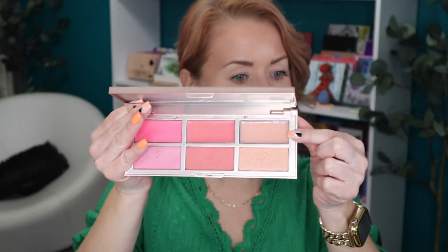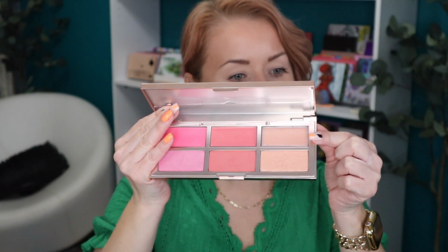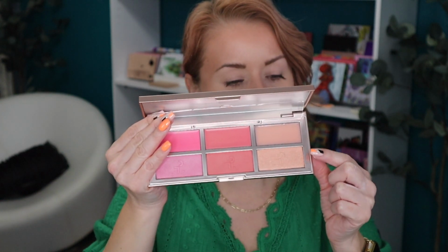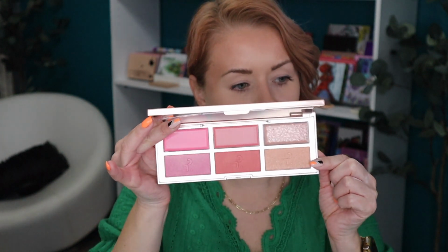Now, I do want to point out that over here on the highlighter side, this is said to be more of a gloss. So you're going to lay this down first, and then I believe you're going to go over it with the powder highlighter.